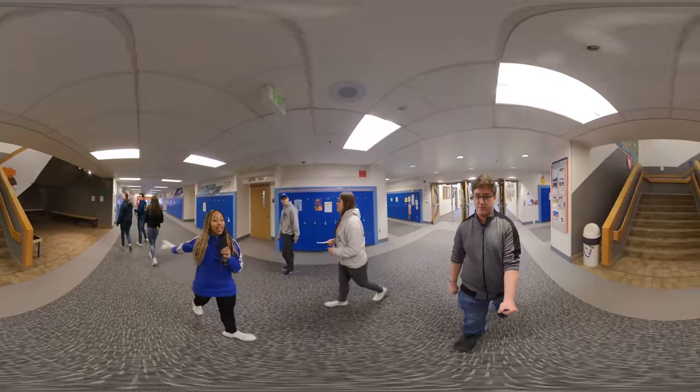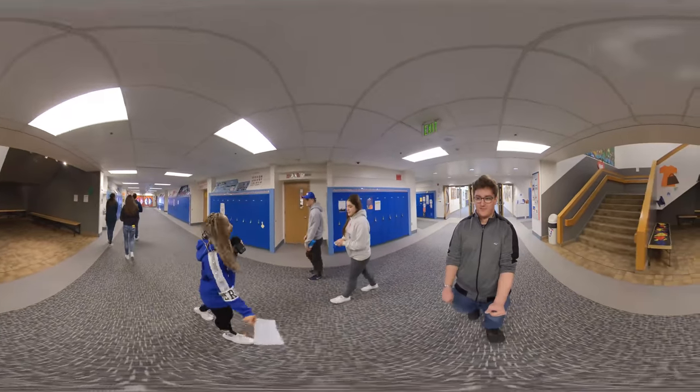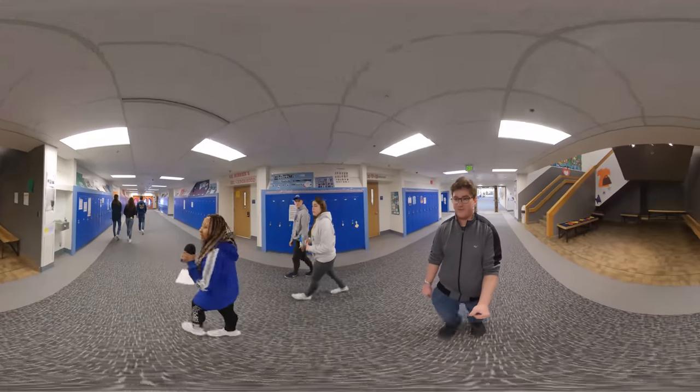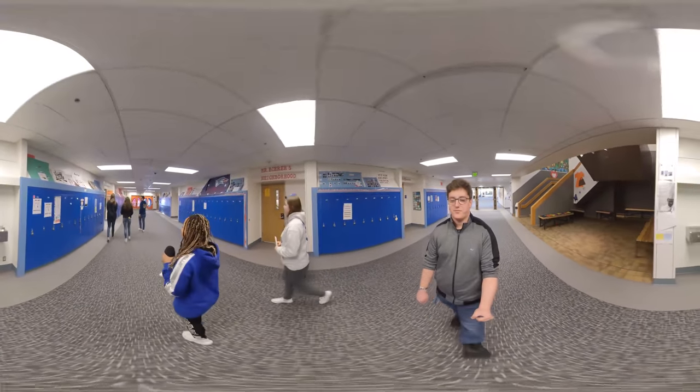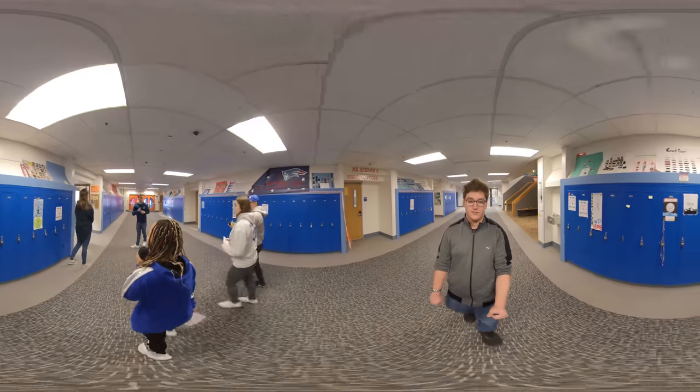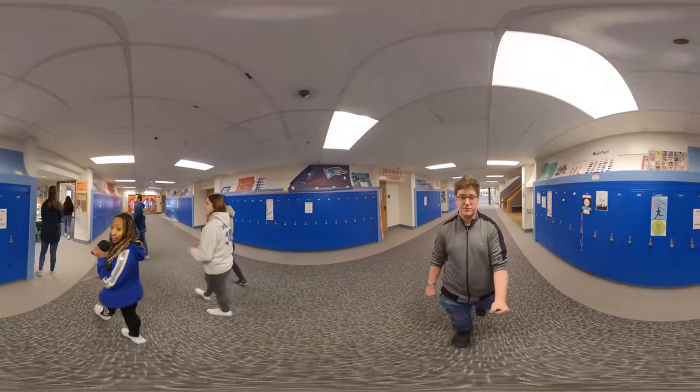Down here is the science wing and also the freshman lockers. And down here is the counseling room. So if you need to talk about something or get some classes changed, just go and talk to your counselor. And also over here is the nurse's office.